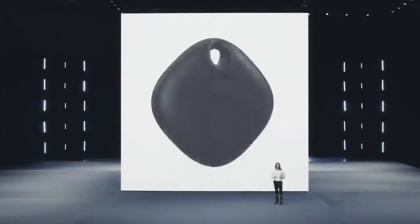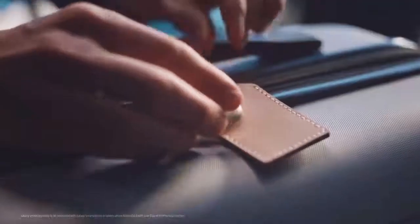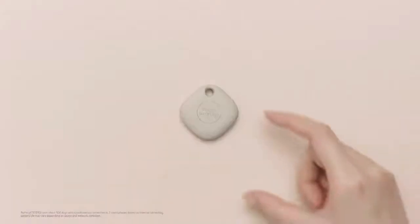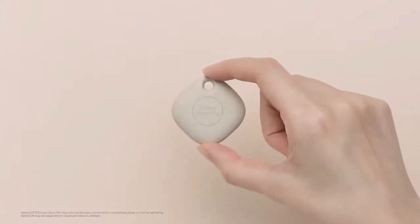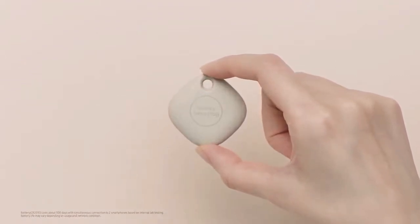Galaxy Smart Tag allows you to take charge of your everyday belongings in an extraordinary way. It's a small, portable device you'll be able to easily attach to the things you love most, whether or not they have their own connection. And its coin-size battery lasts for months, so you can trust that Smart Tag will help you track down your favorite things, even if they've been gone for a while.